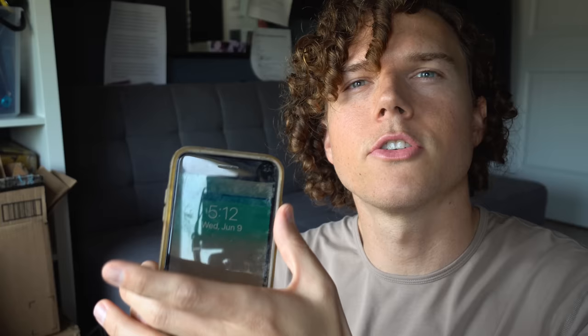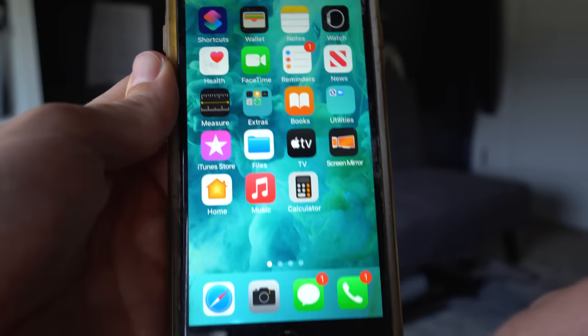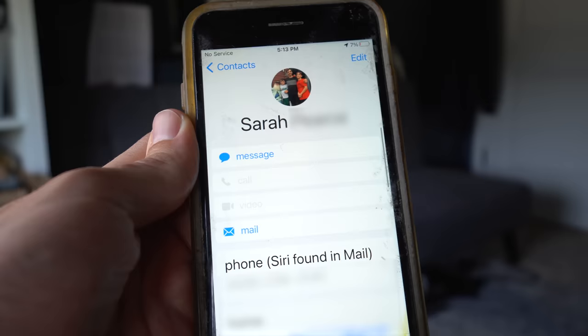Do you guys? Oh, look at that! Check it out, guys, it works! Just booted up, so let's see if it's got a lock on it. What? No freaking lock? I'm in shock. This happens very, very rarely. So all I have to do now is go to the contacts, my card right there. That's her, Sarah. Yes, this is awesome.